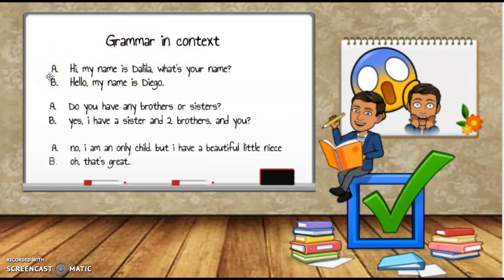Hi, my name is Delilah. What's your name? Hello, my name is Diego. Do you have any brothers or sisters? Yes, I have a sister and 2 brothers. And you? No, I am an only child, but I have a beautiful little niece. Oh, that's great.